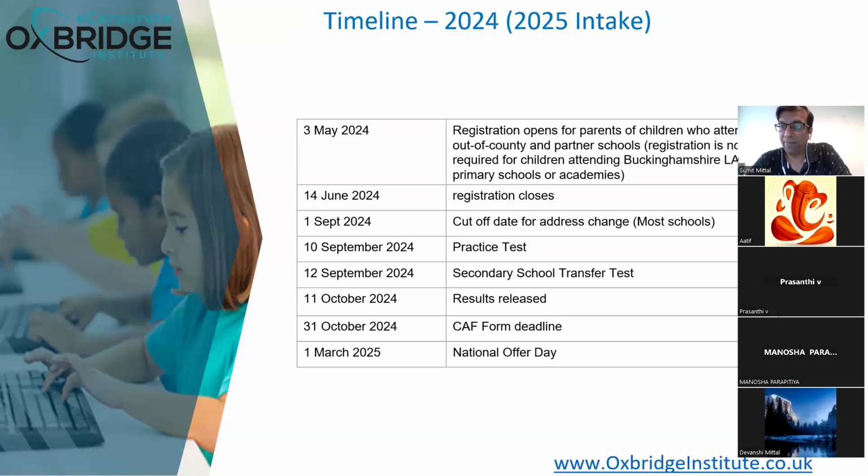Now let's look at some timelines, important dates. This is for the 2025 intake. So that is students who will be joining this year. No, sorry, this is for the students who will be joining next year, who are giving the exam this year. So 3rd of May was the date when registration opened.